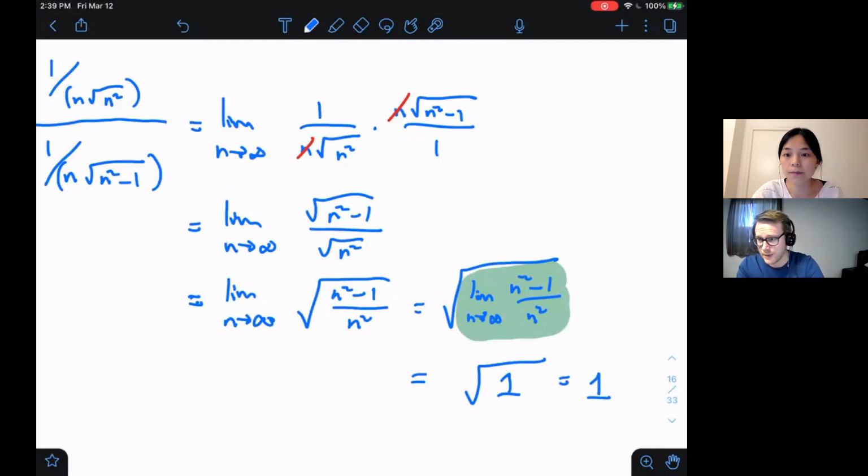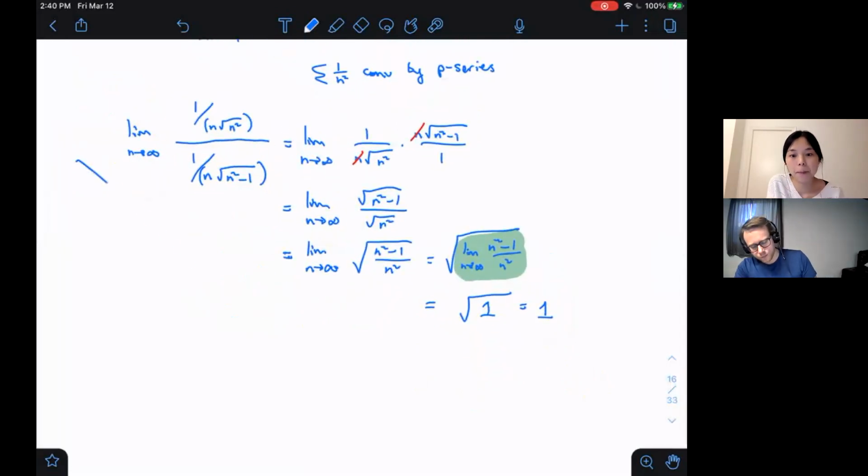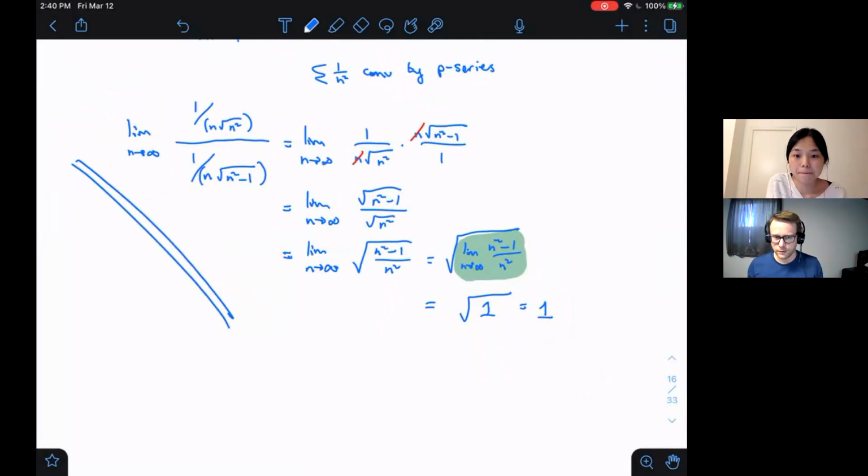And WebWork checks these things, by the way. It had lots of boxes. The answer is not 4. The answer is 2, because the square root of 4 is 2. And so, yep, do be careful with that. This right here has shown that we've made a good comparison.